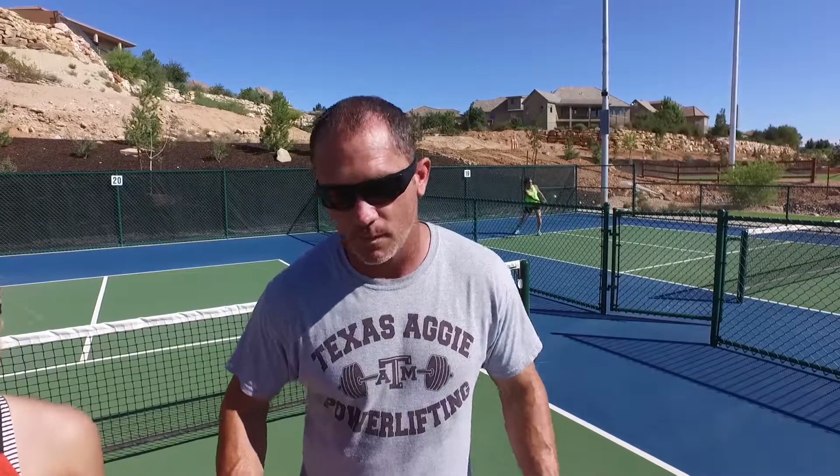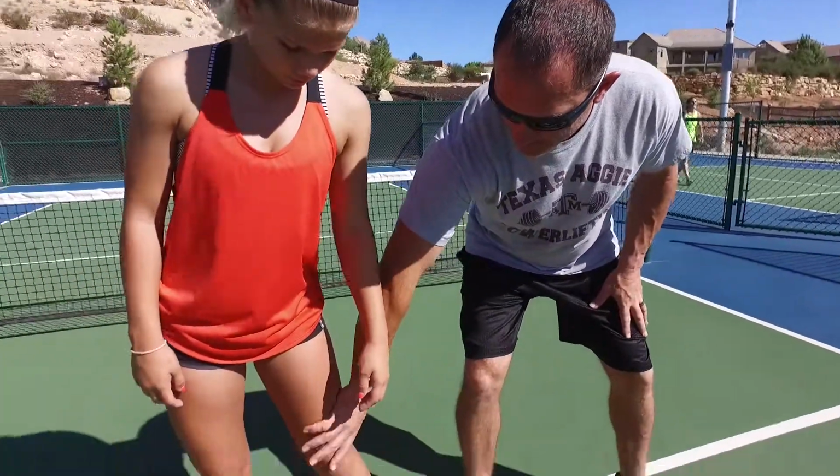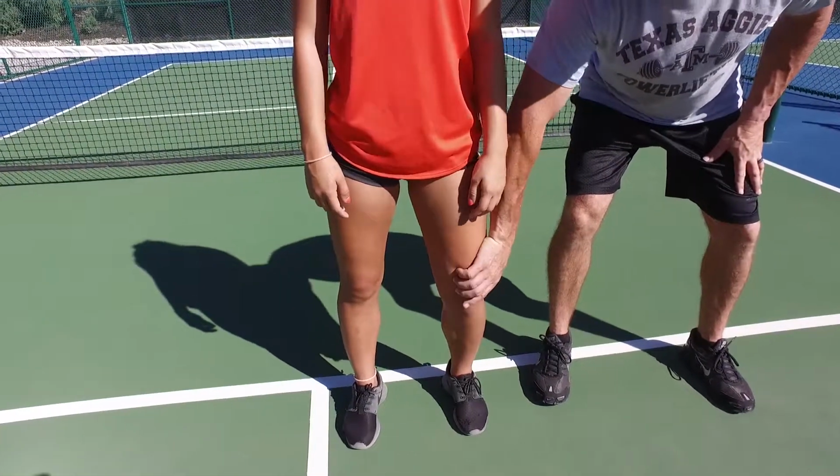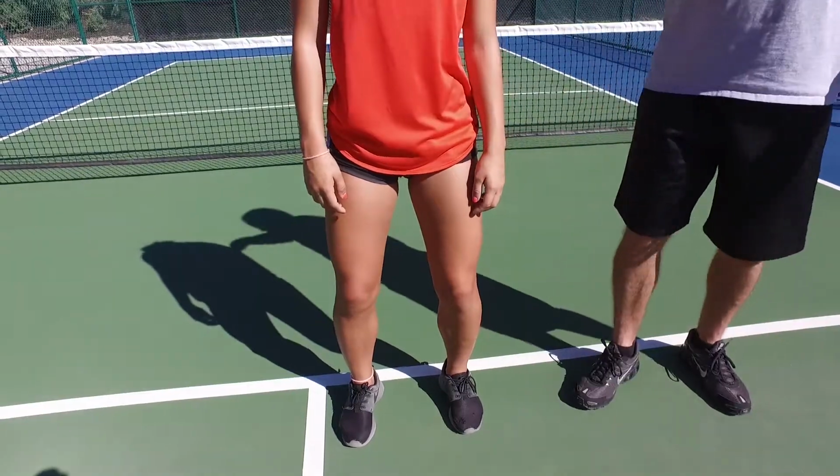So when she lands, we don't want the knee tilted in. Okay, so we don't want her landing with her knee bent and tilted in like this. We want her landed with her knee here, bent right over her laces, and then I want her to make sure that she lands super, super soft.